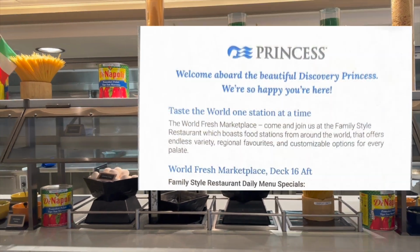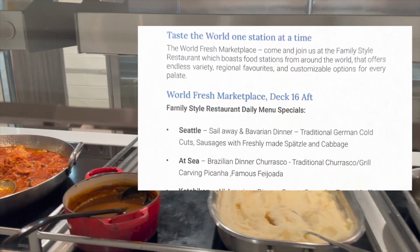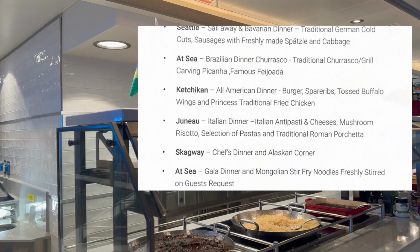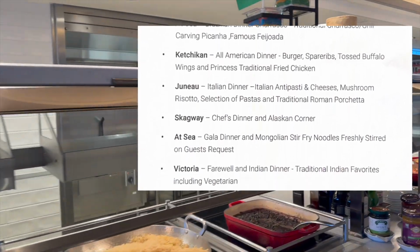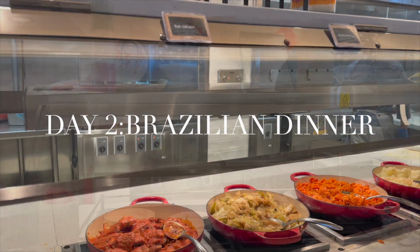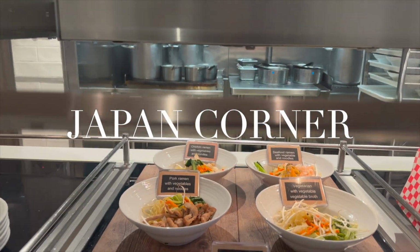Day 2, we had Brazilian dinner, churrasco. Day 3 was All American dinner. Day 4 was Italian dinner. On the Skyway day, it was Alaskan corner, fish like halibut and salmon, and a lot of different kinds of seafood. And the rest of the days were Mongolian grill dinner and Indian dinner.